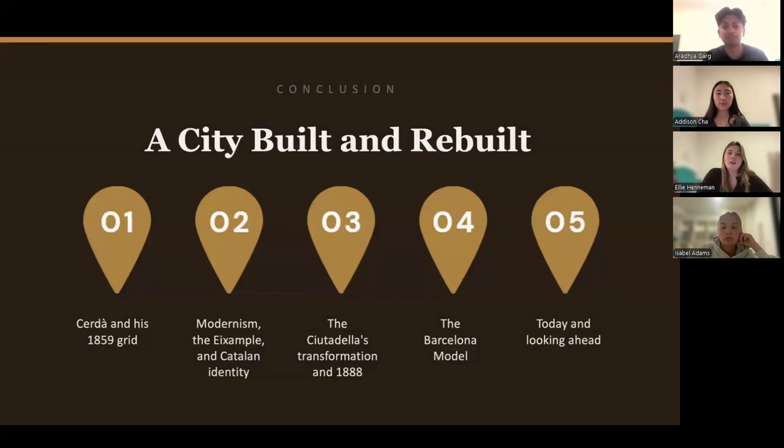Overall, the neighborhood that we've examined reflects how Barcelona's identity has been shaped through the relationship between history, architecture, and urban space. Addi showed us that the city's historical development with the medieval city and the Bourbon Citadel shaped Barcelona's physical layout. Then Isabel laid out how the rise of modernism allowed Catalan artists and architects to express cultural identity. And then building on that, the Universal Exhibition transformed that former citadel into a public space that showed Barcelona's modern identity to the world, while Ellie discussed that looking at the city today, these spaces continue to shape Barcelona's image as a really global and highly visited city.